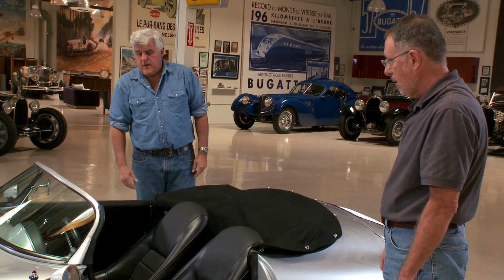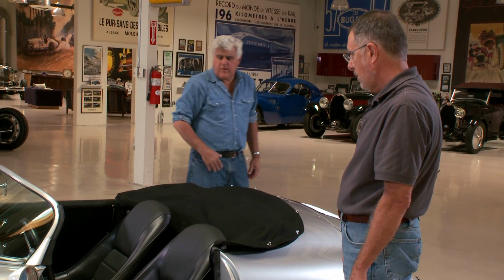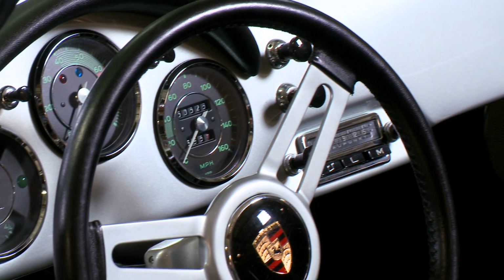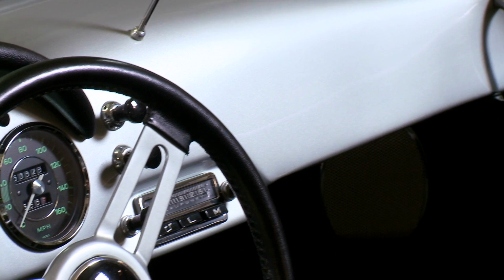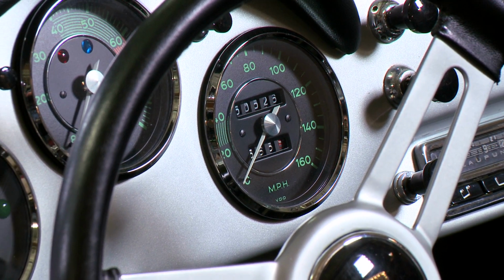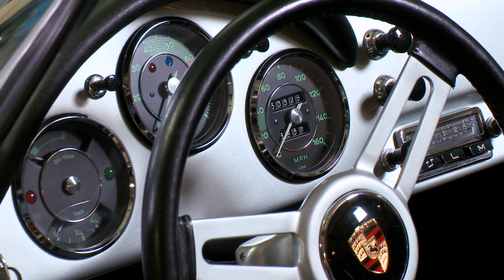Nicely done. And is that a stock dash? I'm not familiar enough with these to know. No, it's my combination of a speedster dash and maybe a 550 RS dash. Well, very nice interpretation. And the steering wheel itself, it looks smaller than stock, is it?